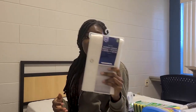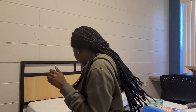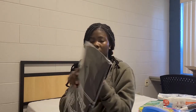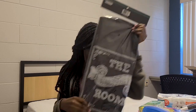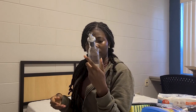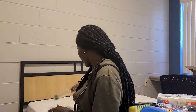I got shower curtains. This one at 3.50. Yeah, it's shower curtains. Toilet paper. Laundry bag. So yeah, I got it for $4. I got this oil dispenser, so I got it for $1.75. It's nice, I might get another one.